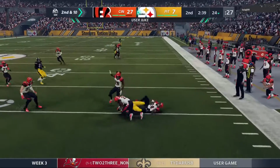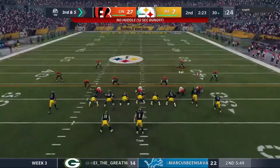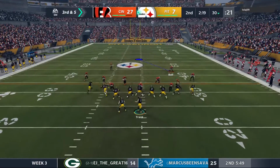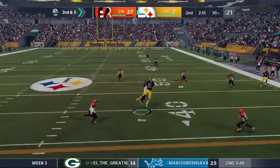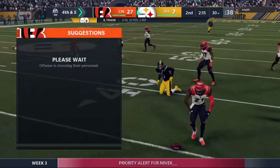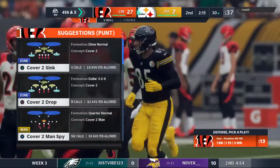Deep in there. And this will be a gain of 5 as he gets it to the 30. 5 yards. Now it's 3rd and 5. Out of the gun now on 3rd down. And that's going to be incomplete. The contact there enough to jar that ball free. And it brings up 4th down.